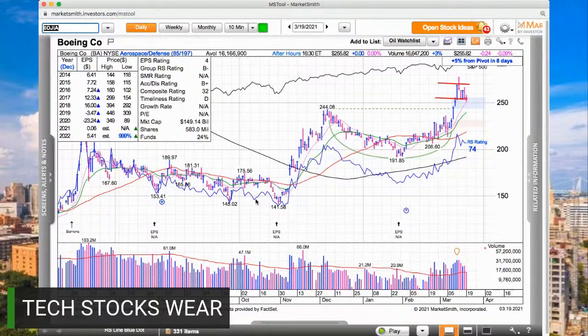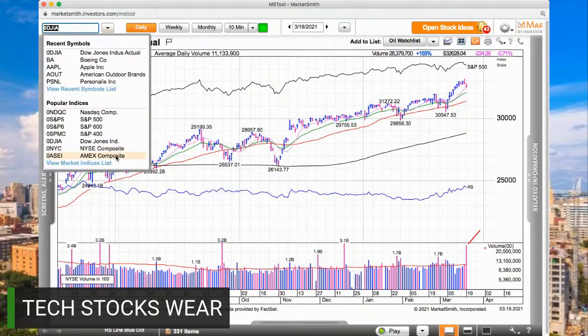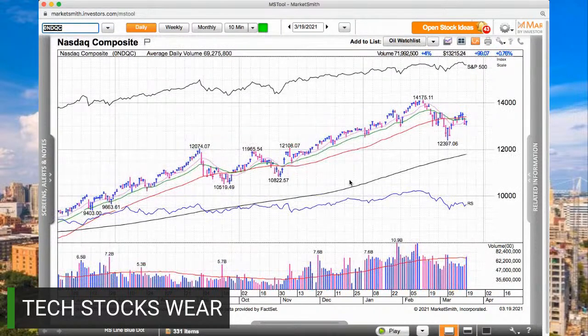I just want to look at the chart for the overall Dow. Even the Dow has pulled back today and touched the 10-day line. So even though this is probably right now the strongest of the major indices, it is weak as well. There was a lot of selling going on today, so this is a tough market. This is a little bit more difficult to invest in than we've had for the last few months.